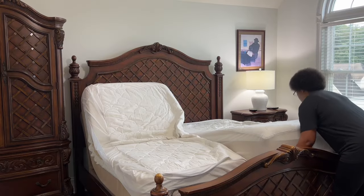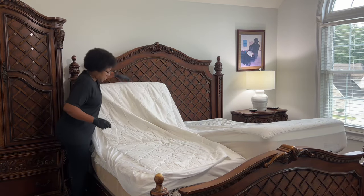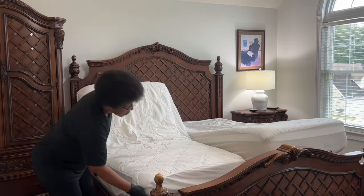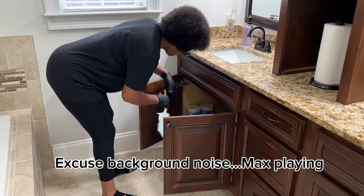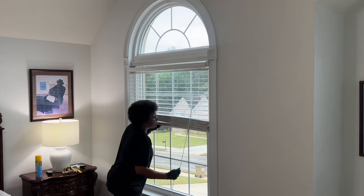All of the beds in my home have mattress protectors. Not only does a mattress protector prevent dirt and moisture from staining and degrading your mattress, it's also the easiest way to eliminate odors. Instead of shampooing your mattress, just throw your mattress protector in the washer.